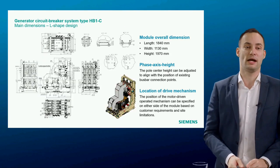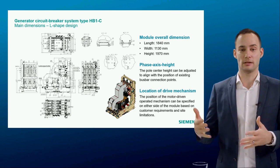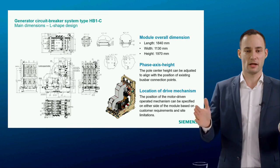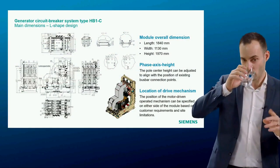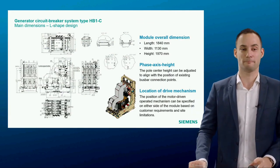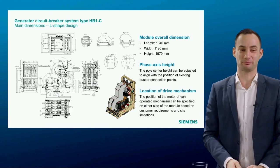And of course, I have the same slide with the L-shape, with the same kind of flexibility. Again, here you see that the length is smaller. And again, here the aim was to bring this system to the market, being able to fulfill even more. Sorry for that.